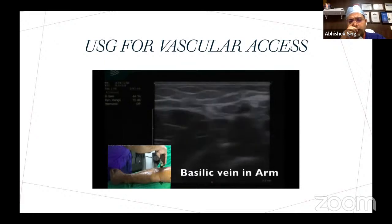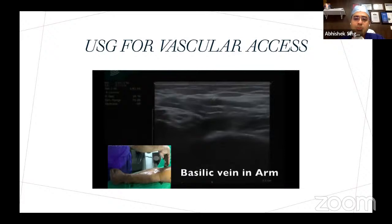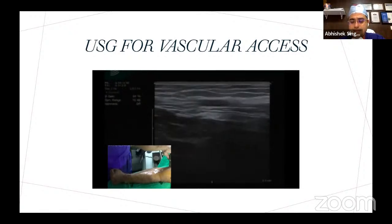There you see a deep structure, again venous in configuration, but there is a lot of subcutaneous tissue above. Therefore, that is the basilic vein. So this can be used for basilic transposition.